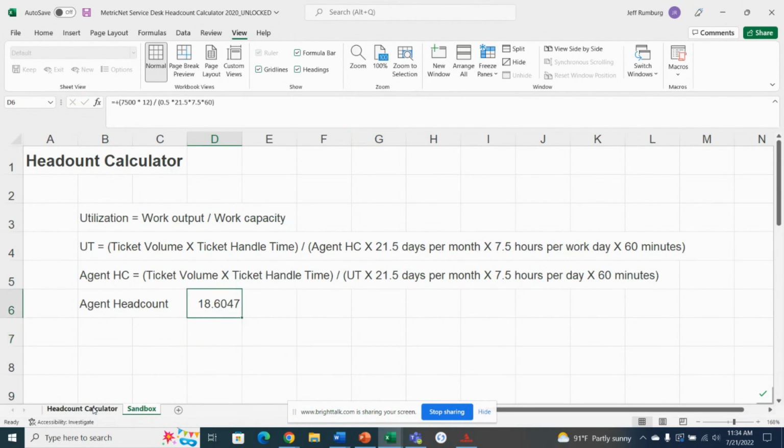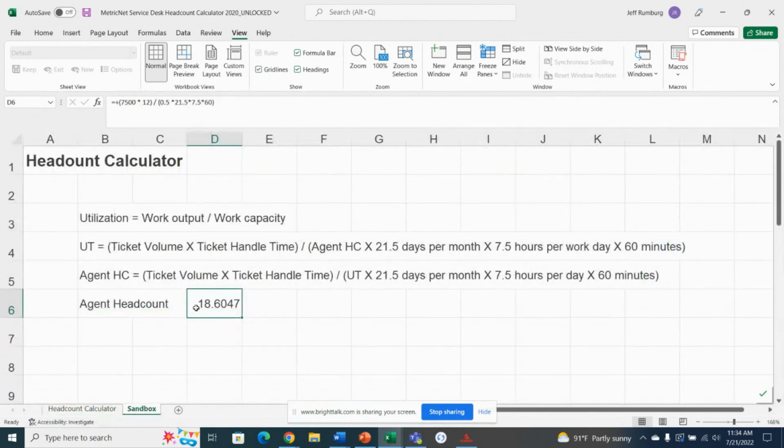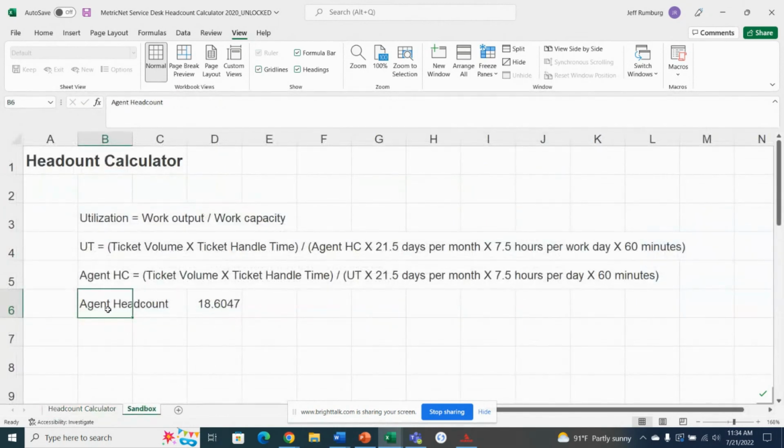And then you can look at the ratios over here and figure out, okay, based on the ratios here, supervisors and team leads to analysts, workforce schedulers, trainers, QA, QC, and so on, the same ratios are going to apply to these agent headcounts. So when you want to determine your indirect headcount, you can use those ratios that were shown over here on the first tab of the headcount calculator. But the main takeaway here is that there's a pretty easy way, a real simple calculation that allows you to back into an estimated agent headcount. And by the way, this works for desktop support and field services the same way that it works for the service desk.